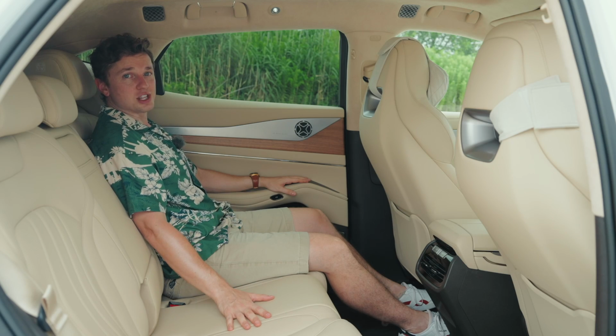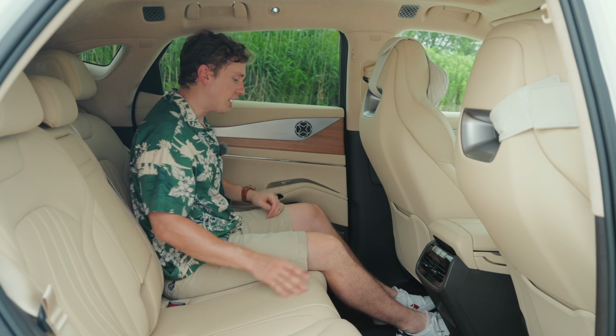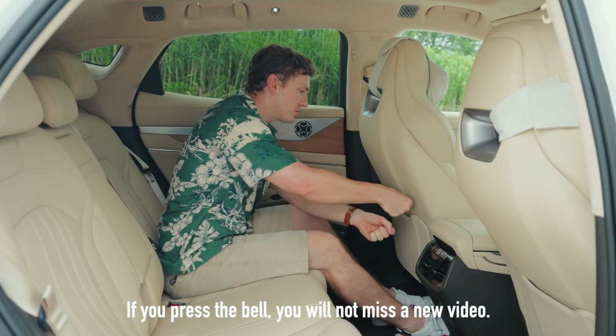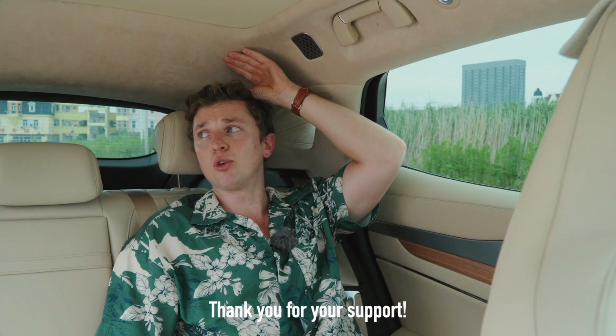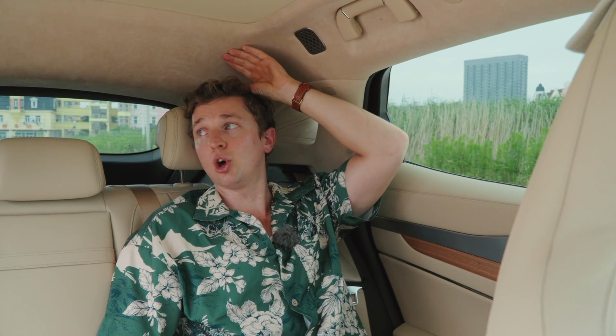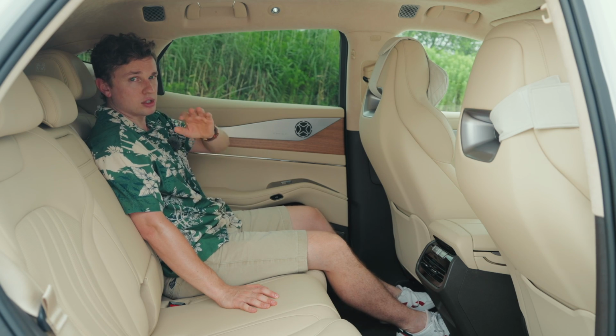The second row of the N7 is heated as standard, like I mentioned before. In terms of space, well, you've got a 2.95 meter wheelbase, so you've got tons of legroom and a pretty decent amount of headroom above, especially for a car with such a low roof. I'm 5'9" tall, 1.75 meters, just for reference.